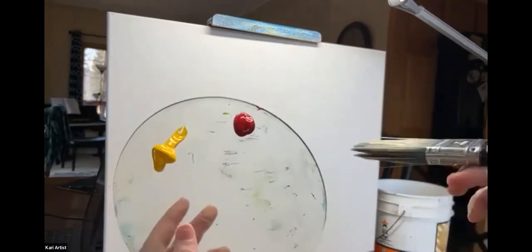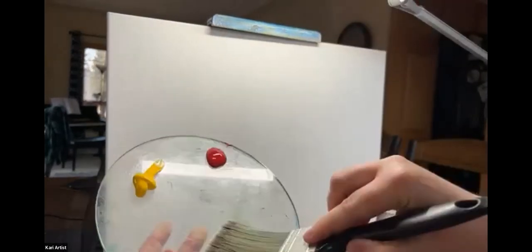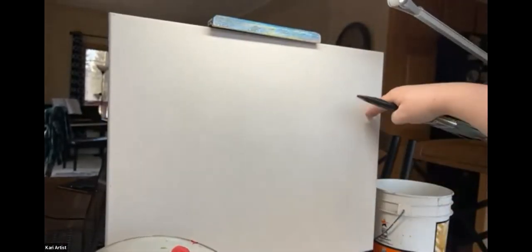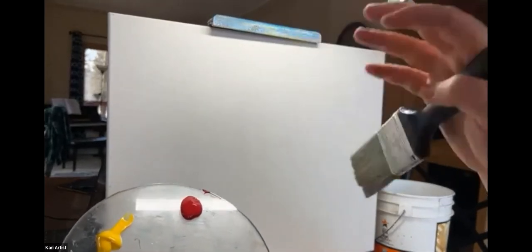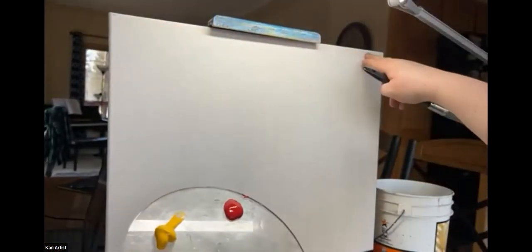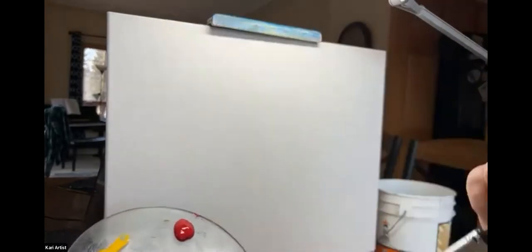I got my water. And now I'm going to start off by painting a big chunk of my yellow down. I'm going to paint from about three-quarters up, starting with my yellow. And then when I get to the top part, I'm going to be grabbing just a tiny bit of red, and that way I'll just lightly feather that in.